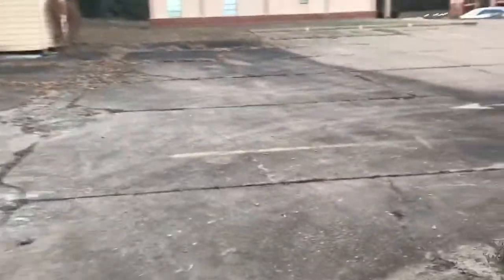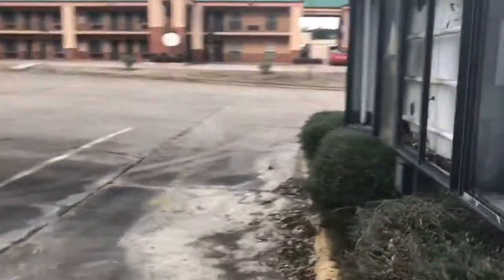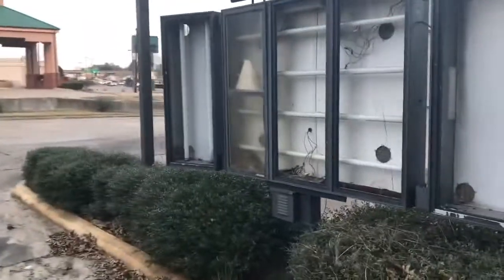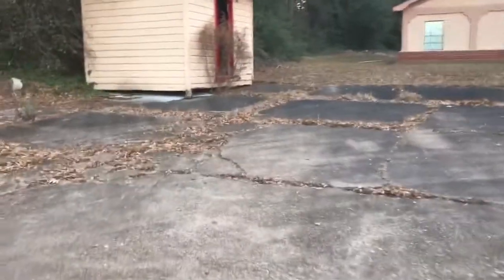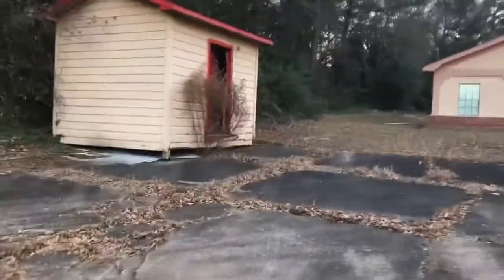Coming around the back here, you can see that this got a relatively recent all red repaint. This location was previously very orange. It had the orange signposts, big orange sign as well. Checking out the menu board, there is what was a typed sign that said that this location is closed. There's also a bunch of leaves and pine needles and junk just built up in the bottom of that there.